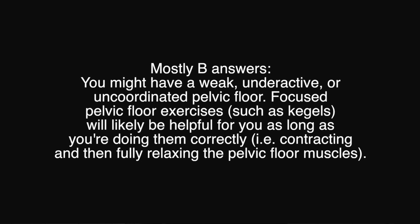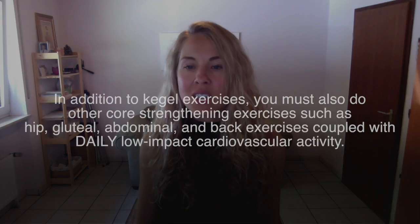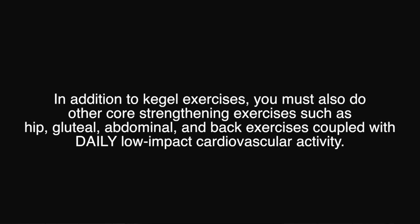Unfortunately, many women tend to Valsalva, bear down, or use accessory muscles to substitute for pelvic floor muscle contraction during Kegel exercises. They have no awareness of what's going on down there. This is one reason it's good to seek advice and feedback from a pelvic floor physical therapist. Individual guidance can go a long way toward improving your condition. Please note that in addition to Kegel exercises, you must also do other core strengthening exercises such as hip, gluteal, abdominal, and back exercises, coupled with daily low-impact cardiovascular activity.